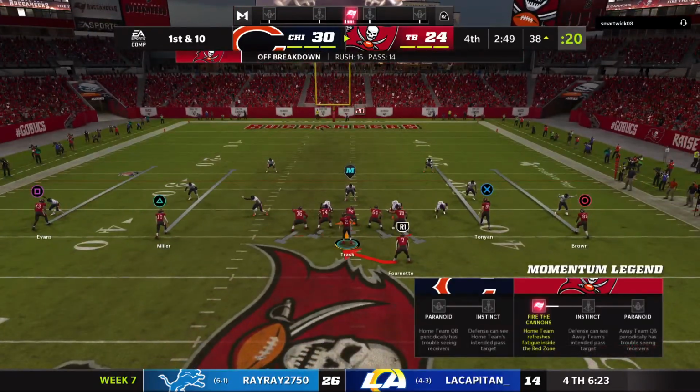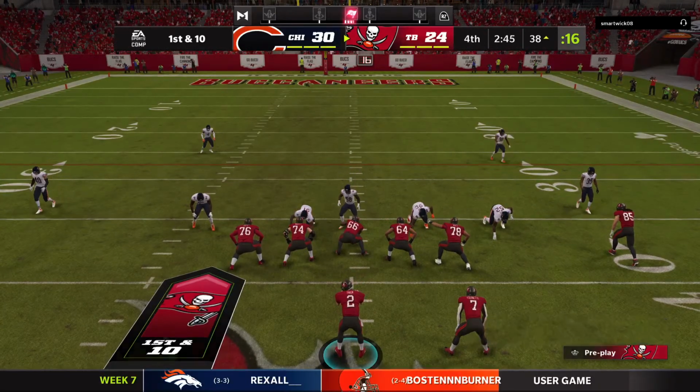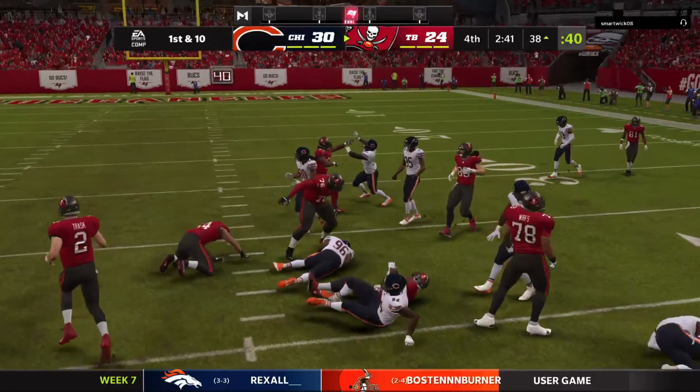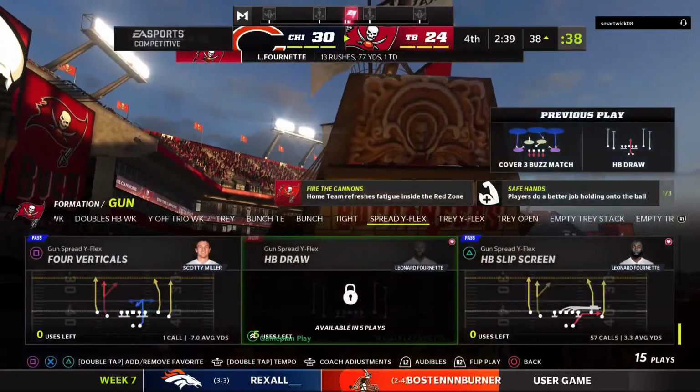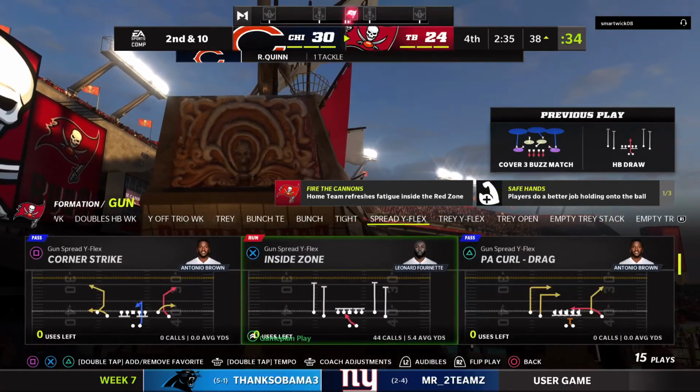So into Bear territory now. This is 1st and 10 at the 38. On the draw, this is Fournette, and not a lot of daylight, not really any daylight inside, as he's going to be stopped right at the line of scrimmage. Brings up second down.